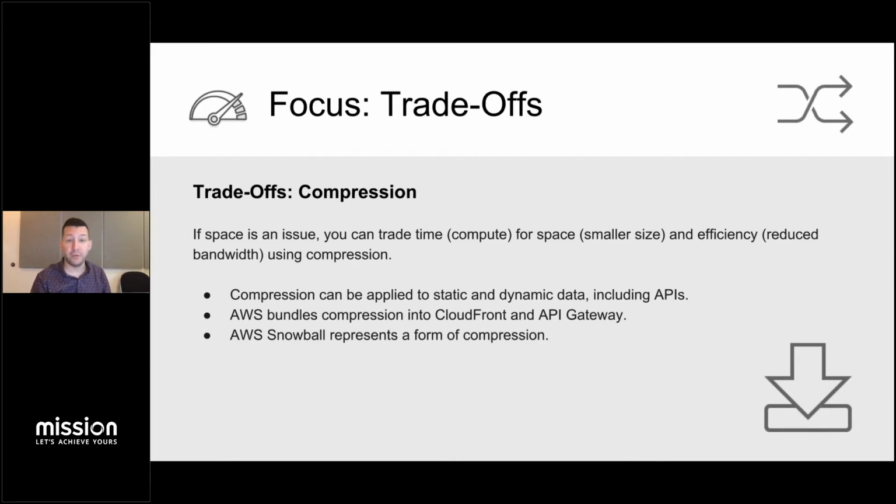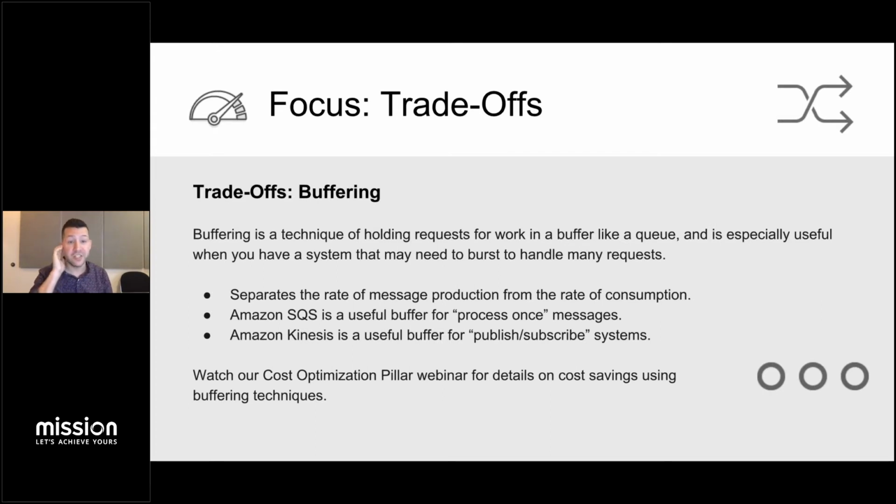Now let's talk about compression. This is where you have space being a concern. You can trade off CPU, compute, time for space. And this is built into most AWS services. The final trade-off to consider is buffering. We really covered this in the cost optimization pillar, but the notion is that you can separate the production of messages and work from the consumption of messages and work by queuing it through Amazon SQS or Amazon Kinesis, and then reading off of those buffers to create more efficiency. If you want more detail on this, I'd recommend watching the webinar on the cost optimization pillar.